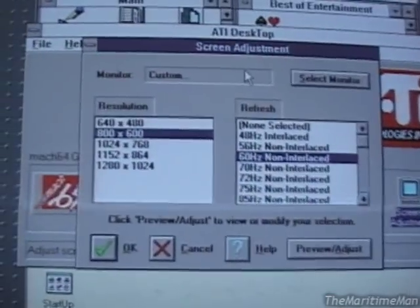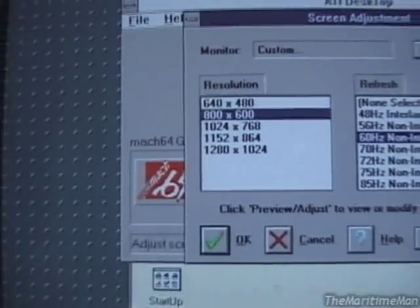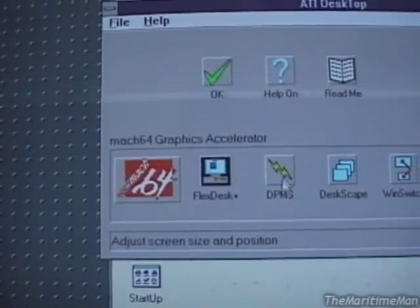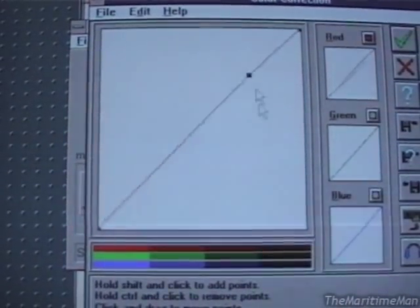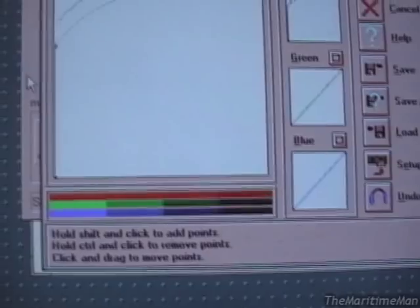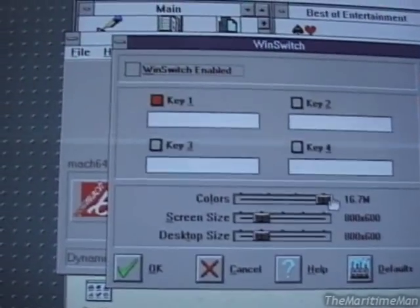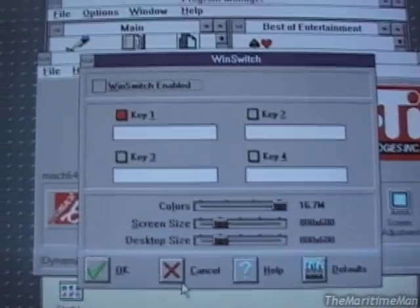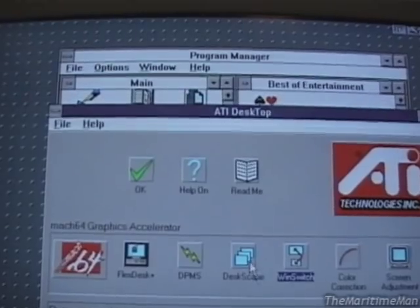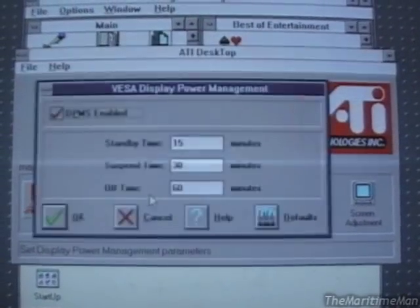Screen adjustment. I have it on 60 hertz for camera compatibility. And yeah, it lets you do this crazy stuff. Wind switch is some fancy feature. I no longer remember what it does. Actually, I never learned what it does. Don't know what any of this stuff does.